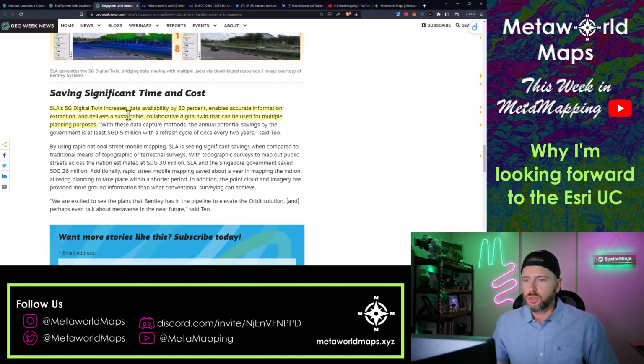SLA's digital twin increases data availability by 50%, enables accurate information extraction, and delivers a sustainable, collaborative digital twin that can be used for multiple planning purposes. So what this tells me is that with these 3D data sets that organizations or states or nations are collecting, they're looking to create more of that open data type of environment and make it easily accessible.